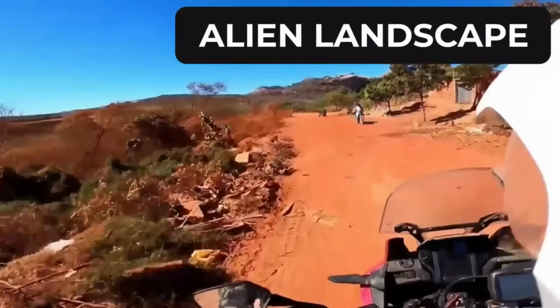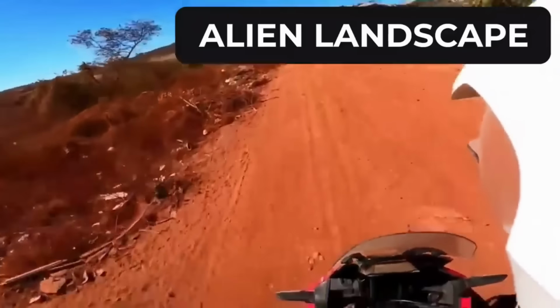The Vianna canyons in Brazil look like an alien landscape. Strange shapes carved by erosion, unreal curves, textures from another planet. Walking through it feels like stepping into a video game.